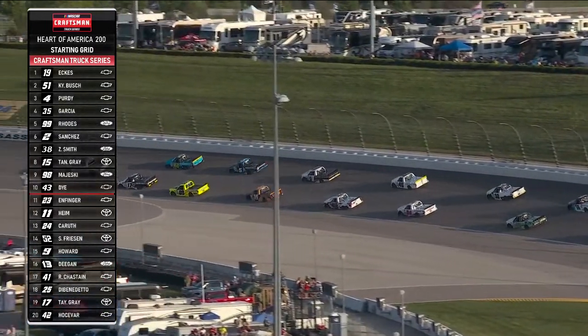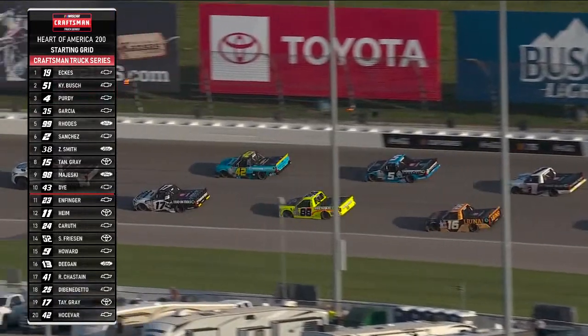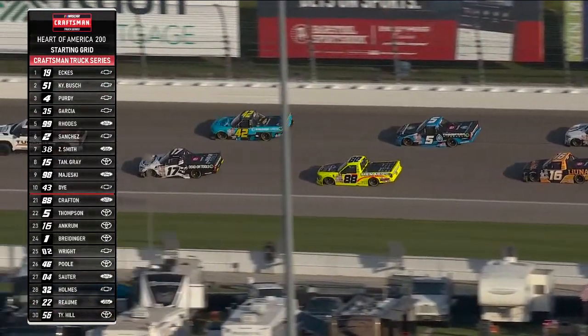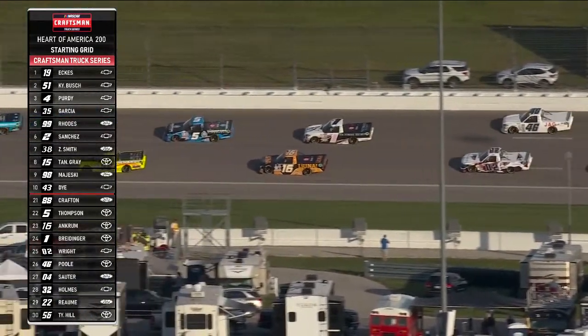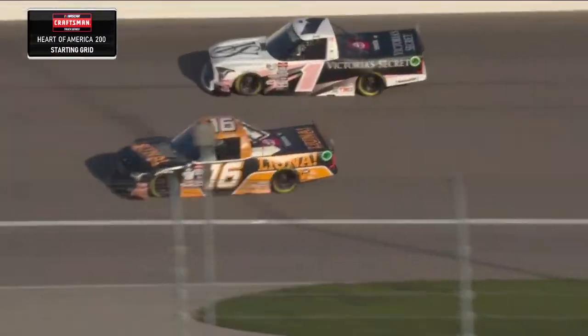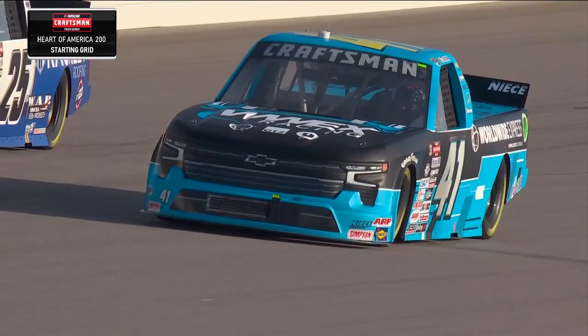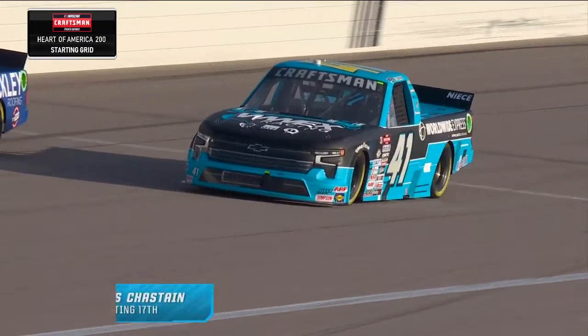Before we go green, let's check in one more time with our pit reporters. Back down to Josh Sims. Well, Adam, Kansas will always be a special place for Ross Chastain, who's in the 41 truck tonight. This is where he got his first career truck win back in 2019, and he told me that win changed the trajectory of his career. He said that gave him another shot to run full-time in the Cup Series. If it wasn't for that win, he's not sure he would have this attempt that he does now.